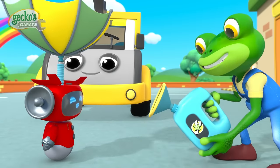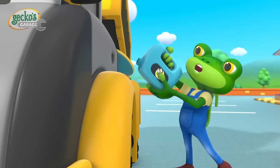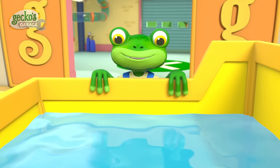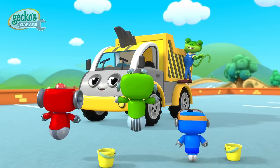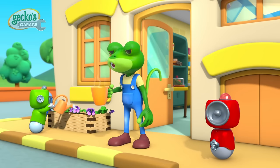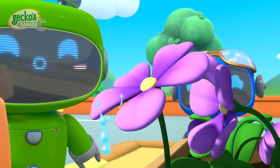Great job, everyone! We've got the rain to thank for filling Dylan's tank. Yeah. Wow! What a lot of water Dylan's collected! We won't waste a drop of it! All jobs done. Before we use water, it's important to think how we use it wisely to wash, fill and drink.